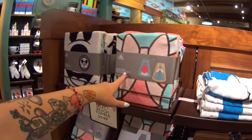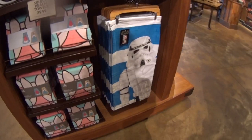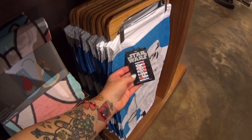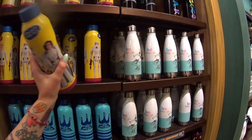But it's really cute because it's a reversible towel. One side is this and one side is that. And it's $29.99. They also have a Star Wars towel that I don't remember seeing before, but this is what the towel looks like right there. I like the tag so we can see what it looks like. That one's $26.99. Pretty sure we saw this in the Emporium.